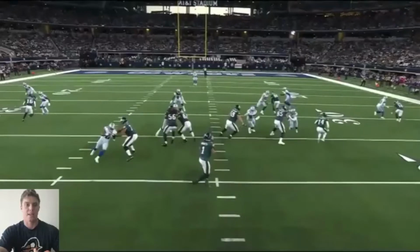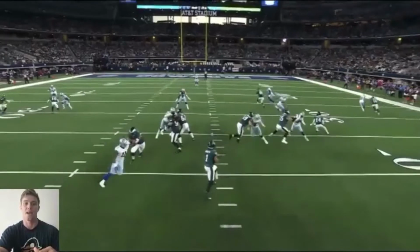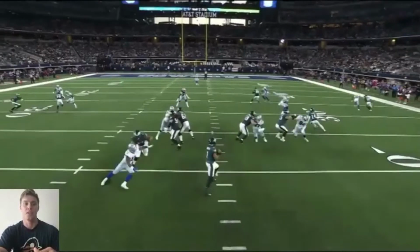Look at his eyes right here. That's a great job of moving, or trying to freeze, this post safety. He's doing a great job because he knows he's got the boundary wide receiver, number one, versus press man coverage. Press man is another indicator we want to talk about, because go balls have been proven. They do so many analytics on how far down the field we want a go ball to be completed.